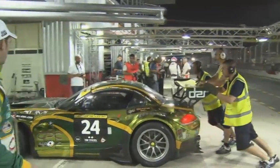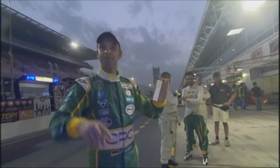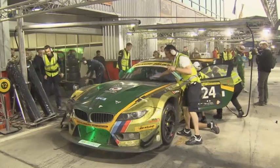There are a lot of strong cars. You've got 15 different GT3s here that could win the race. It's going to be a lottery. The car is awesome. All the stickers and the green chrome paint work look sensational. I'm delighted to be able to drive a car like that.